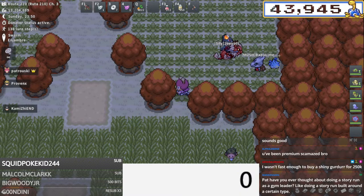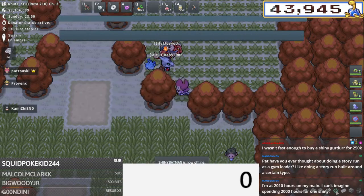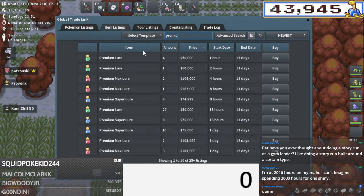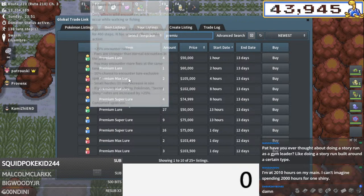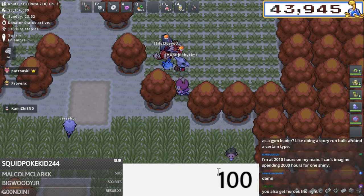Obviously, with premium lures, it would shrink the hours of the hunt. It wouldn't be 2,000 hours. But even if we cut the hunt in half, which is not what it would do, what percentage would it actually cut? We can just check: what's the percent that premium max lures increase? Premium lures make it so there's a 10% chance to receive the lure's exclusive species as opposed to 5%. So it increases the hunt speed by 5%. So 2,000 hours times 0.05. By spending 1 billion Pokeyen, you're saving yourself 100 hours.